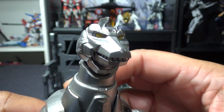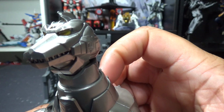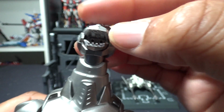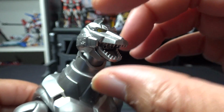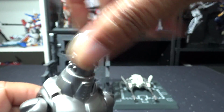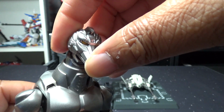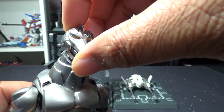So as you can see, the eyes are really, really well done. They have that nice graded effect on them that makes it look just like out of the movie. The mouth can of course open up, and you can see the energy breath arrays in there. The head posability is very nice. You've got a nice complete 360. It can extend up as part of one of the gimmicks we're going to show off, extend down, so you get a nice range of motion with the head.